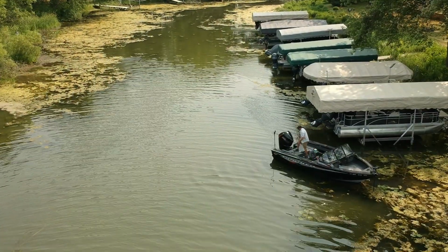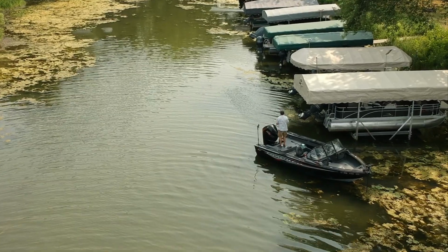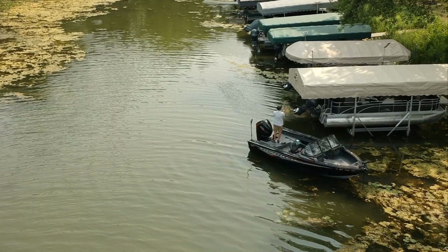Alright, I got a couple hours to try some channel catfish. I just grabbed a rod and headed to the road. Not ideal equipment that I'm using. It's gonna be light line. We're gonna be using night crawlers so we have a chance to catch anything, but the target is channel catfish. Let's get loaded.